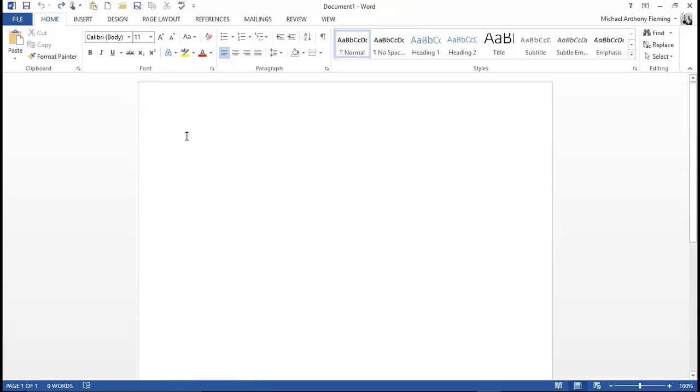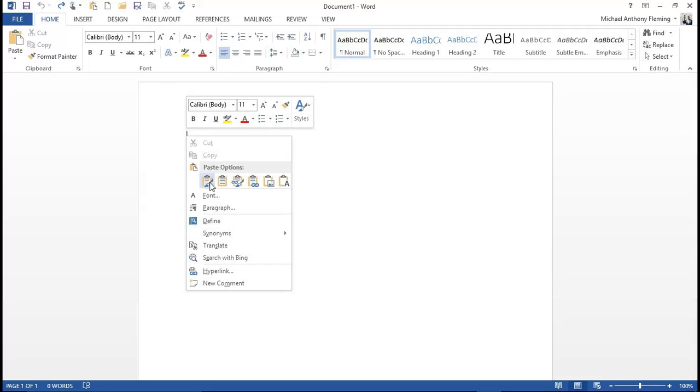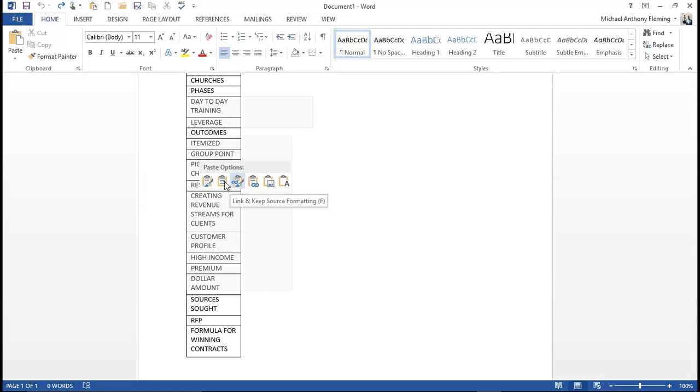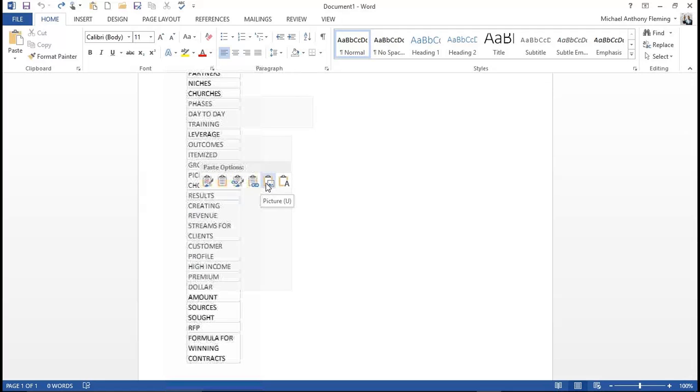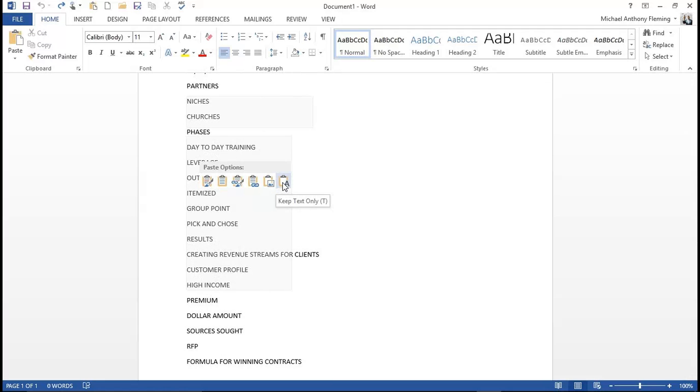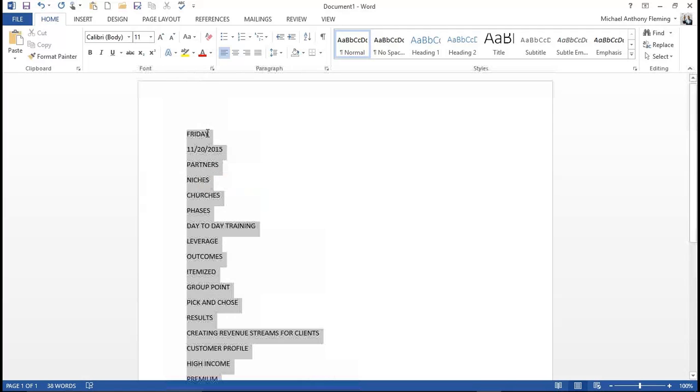And so I come in here, and this is what the Word file looked like when I first came into it. I right click, and inside of here, these are my paste options. And you see in some of them, they're showing me what they look like. Depending on what it is that I would click on, it's showing me an example. So the one that I want is this one. I only want the text. So I go in and keep the text.